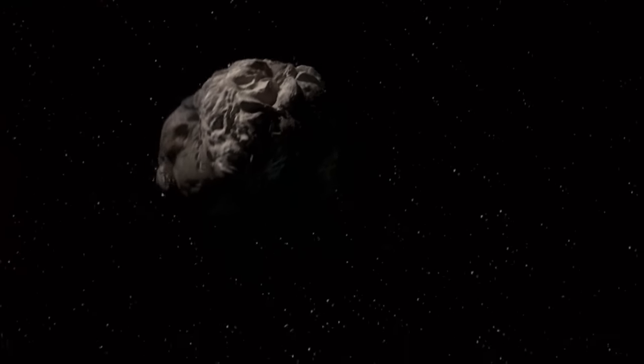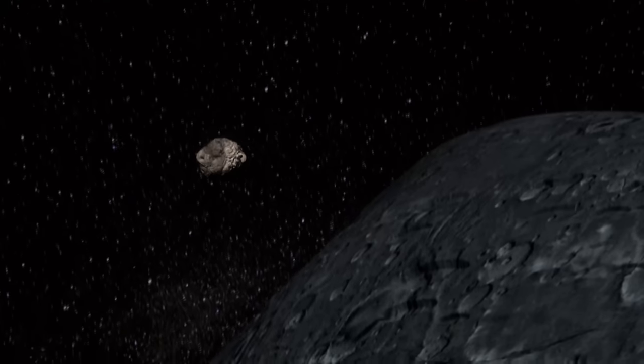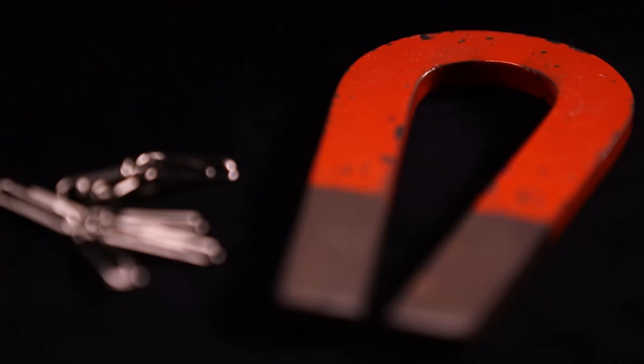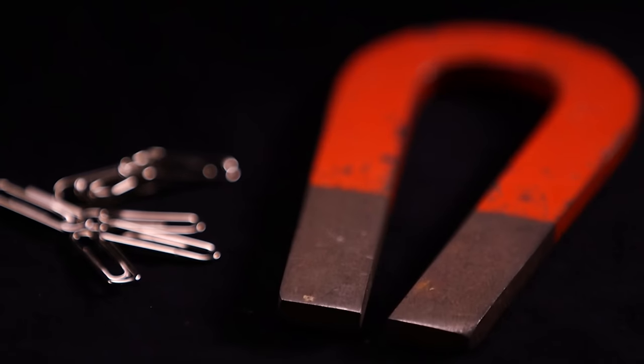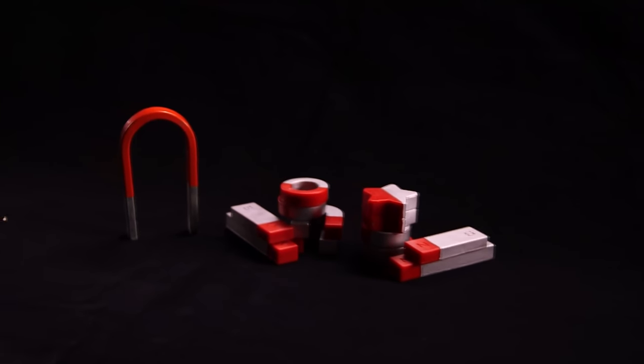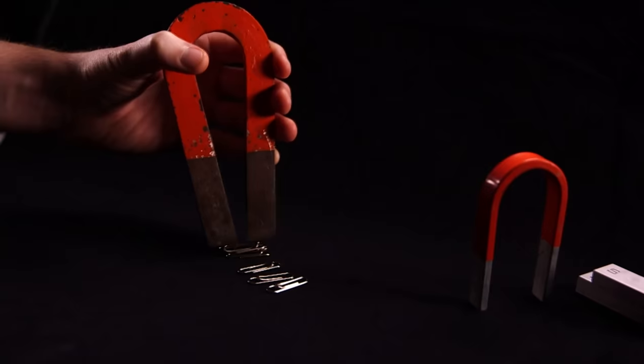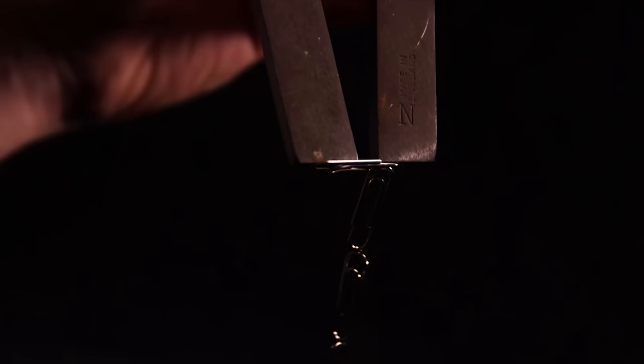Take gravity, for example. Relative to all the other forces in nature, it's extremely weak. That's why a toy magnet can easily overcome the gravity of the entire Earth and lift up a paper clip. But if gravity were any stronger, the result would be a disaster.